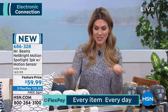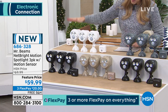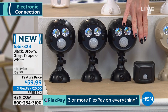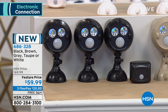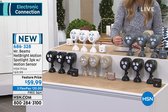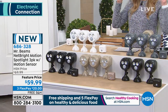Let me show you the color choices. I showed you the white, so that's maybe if you have white trim or white windows or white doors, you can definitely use the white. Down here, this is going to be the black. Remember, everybody's getting three and the additional motion sensor. This one is your taupe. Over here, we have it in your brown. It's a dark espresso brown. And then finally, in front of me, we also have it in the gray. It's a deep, dark, rich gray. These can be indoor, outdoor. You can mount them anywhere you want to, on a tree, on a fence, on a garage.